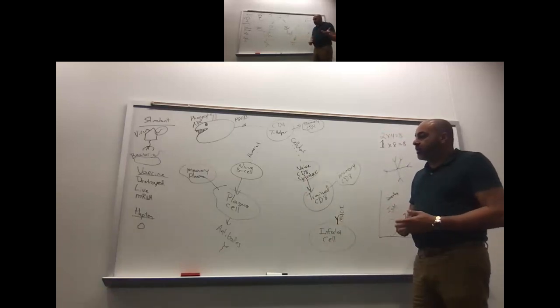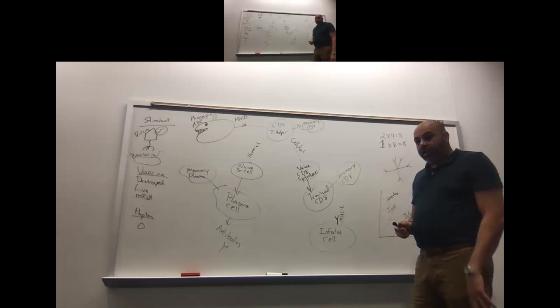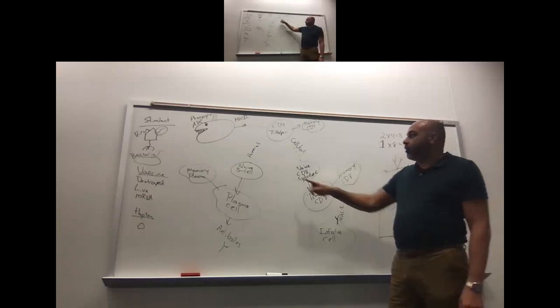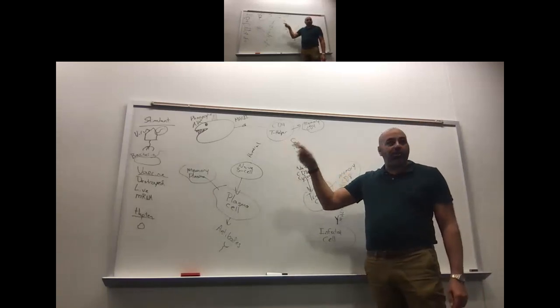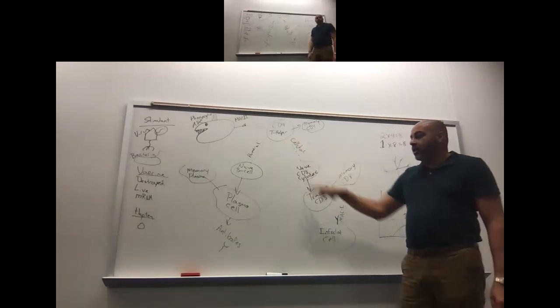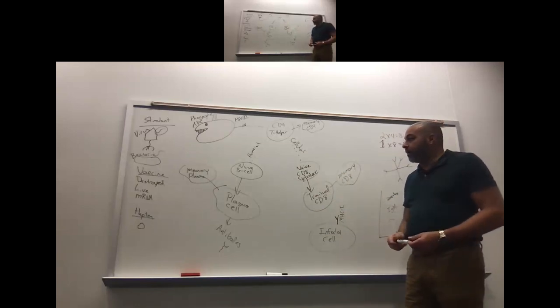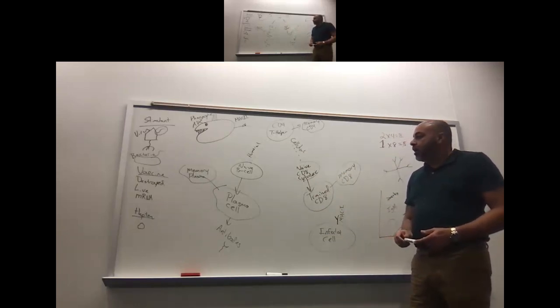Okay. So what's neat though, for SCID, severe combined immunodeficiency, we can actually cure it. We can rewrite their DNA and cure them. And how we do it is we take HIV, recode it, infect them with it. It infects these cells, recodes them, rewrites their DNA, and heals them permanently. It's pretty wild that we can do that. Okay?